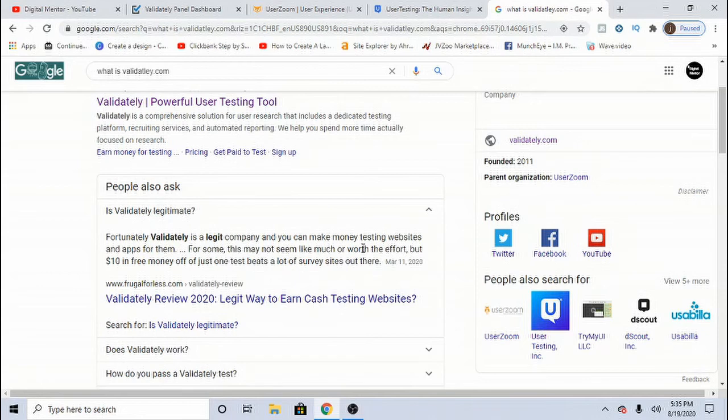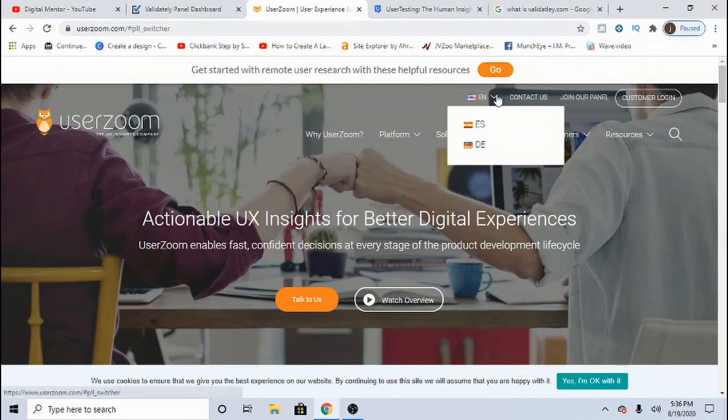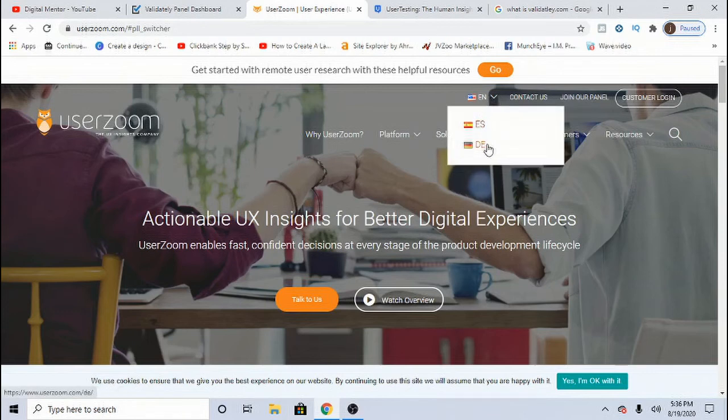So check this out. Now, in order to get even more jobs, if you really like doing these user testing jobs, I want to show you a couple more sites that you could be using. They're also really, really easy. They're available in the United States and a few other countries.